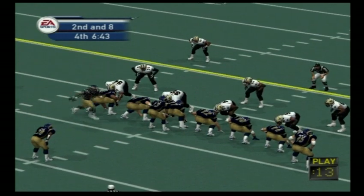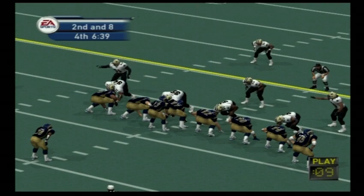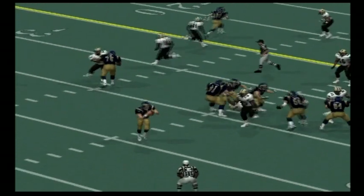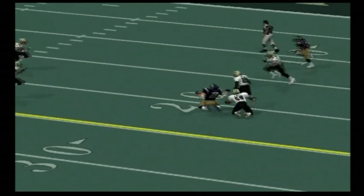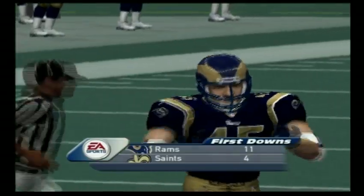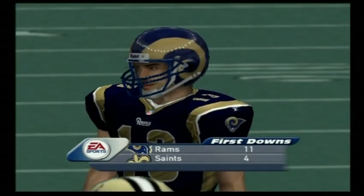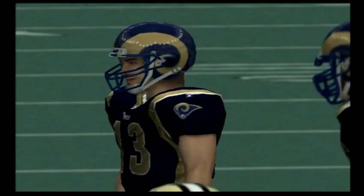Warner with a man in motion. Looking to throw it with the pass. Complete. Mitchell pulls him down at the 22. Kurt Warner is an amazing story. He's got to be considered one of the best for sure. He's a great player, and he's a tough competitor.